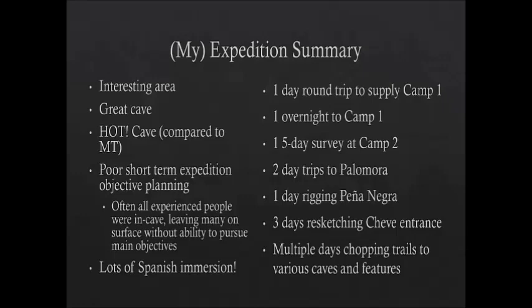My expedition summary, and then the rest of this is just a few photographs with light explanation. I think it's an interesting area, lots of cool things going on. It's a great cave. It was emphasized to me how cold Cheve is. It's 50 degrees. You gotta wear all this warm stuff. My God, did I sweat my ass off in that cave.